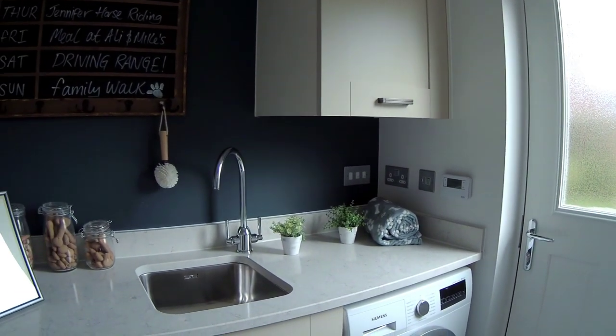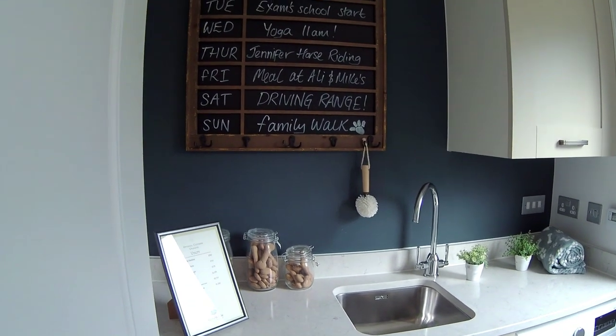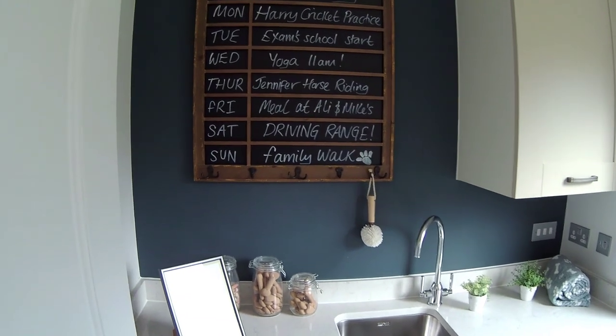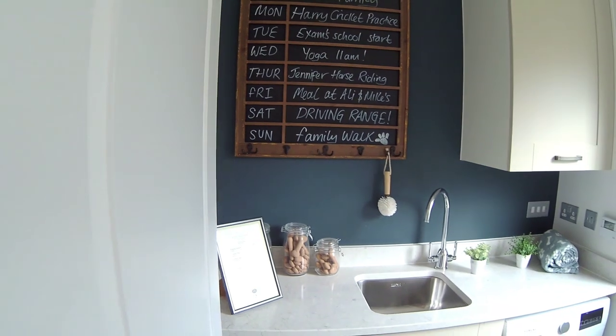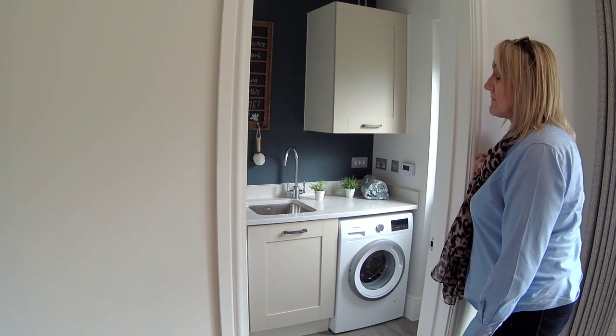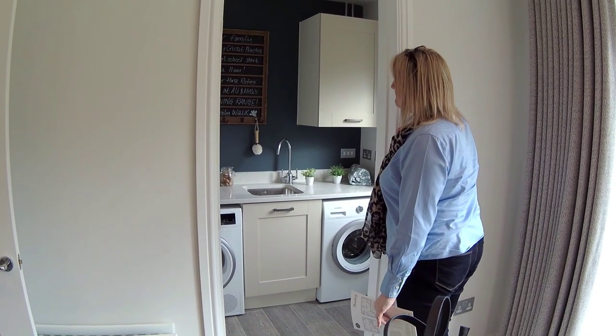A couple of things are upgrades, aren't they? One of which is the turf in the back garden. Says on the sign there. Look at that. That's quite ironic, isn't it? The Turner family there. They've got to go to the driving range. Well, Redrow built this on a golf course. Oh, there you go then. And you'd already be expecting the best soil in your garden. And on Sunday they go for a family walk.